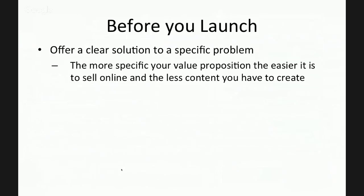And before you launch, I want to be clear. Offer a clear solution to a specific problem. The more specific your value proposition, the easier it is to cut through the noise online and to make sales. And another advantage is that you have less content to make.